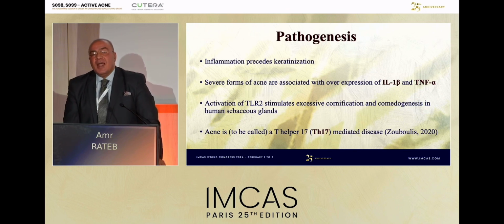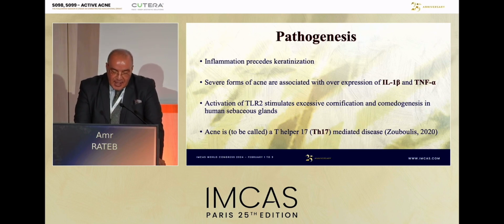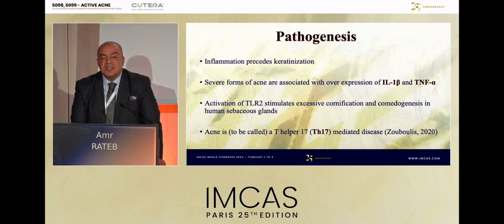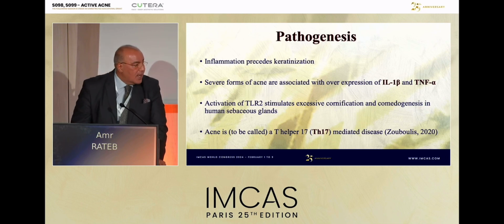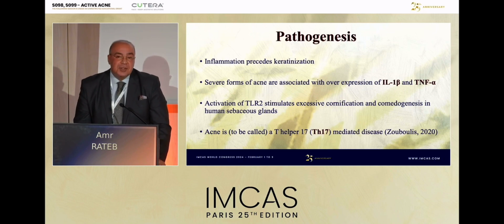The activation of toll-like receptor 2 helps in cornification of the canal. And Professor Zouboulis mentioned acne is to be called T helper 17. T helper 17, the one that is released in response to microbes, and it is incriminated in psoriasis. And this is why now biologics against the T helper 17, 23 axis are used.